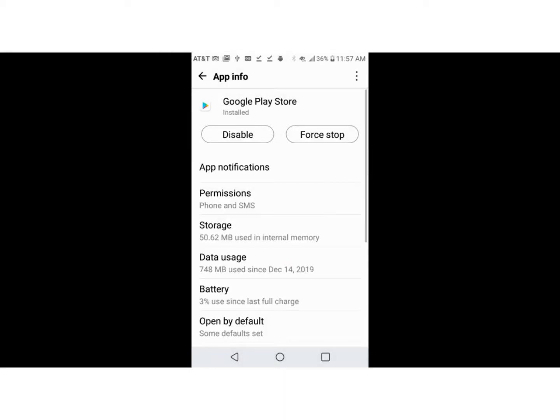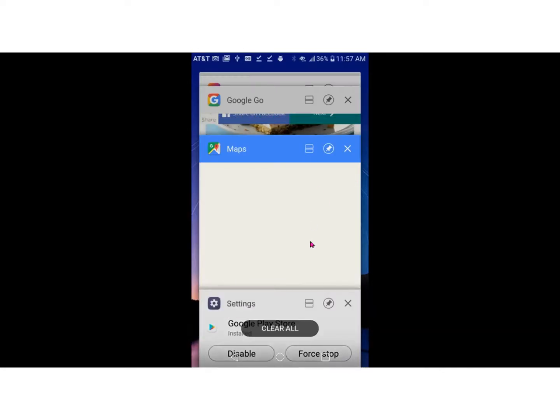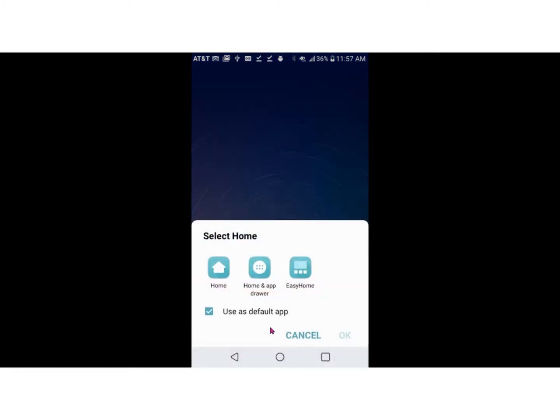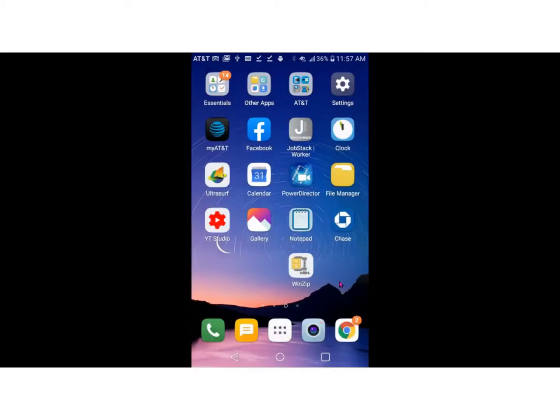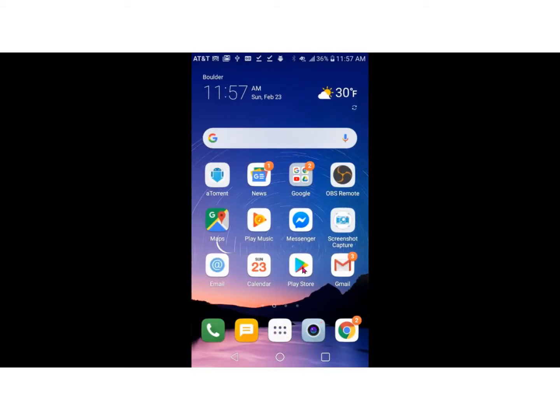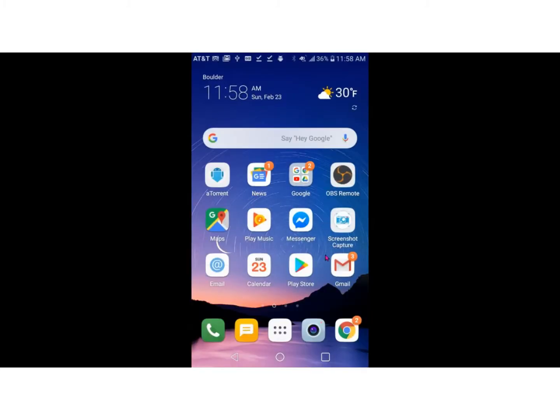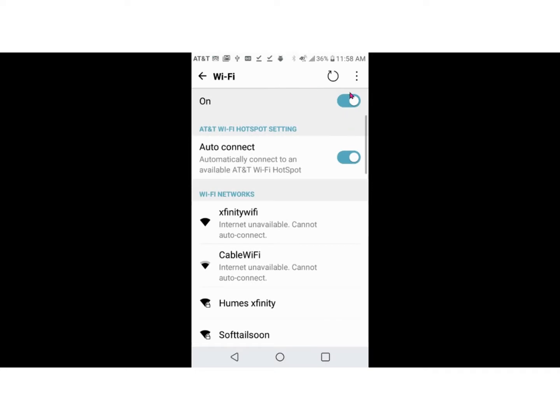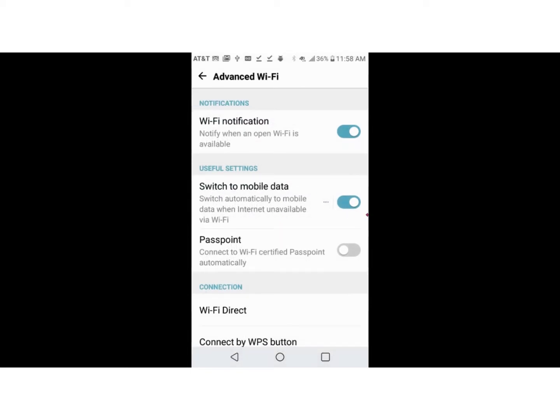and once that's done, you want to go into your Windows bar here, and you want to clear all your windows out. And typically, oh, I gotta select a new home screen because I reset preferences. Typically, after you do that, you can go into the Play Store and you can download without Wi-Fi. But I've also noticed if you go up here to, say, your Wi-Fi settings, you might want to go into your advanced Wi-Fi up here and have it automatically switch to mobile data if it's not switching for the Wi-Fi.